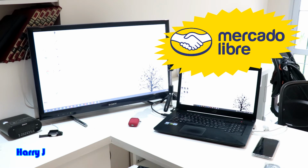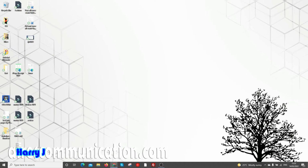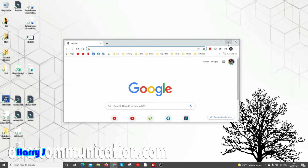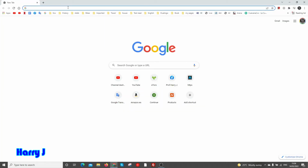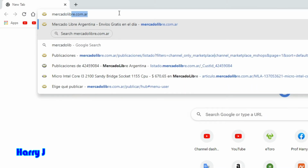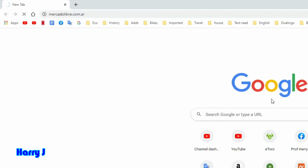Their service is very good. Delivery is super fast. We use one browser. In this case, you can use Google Chrome, or on an Apple computer, you can use Safari. You have to go to the page of MercadoLibre. Now we go to mercadolibre.com.ar. This is Argentine MercadoLibre.